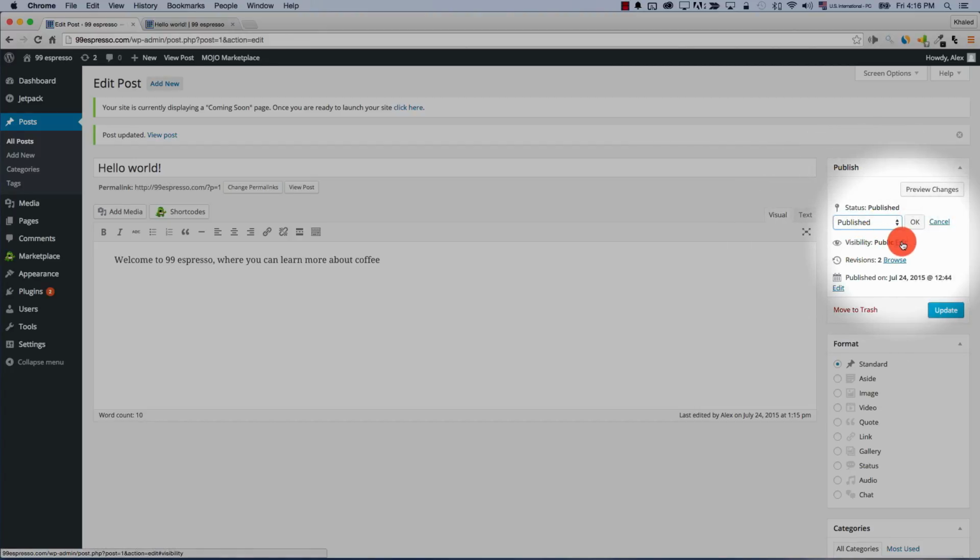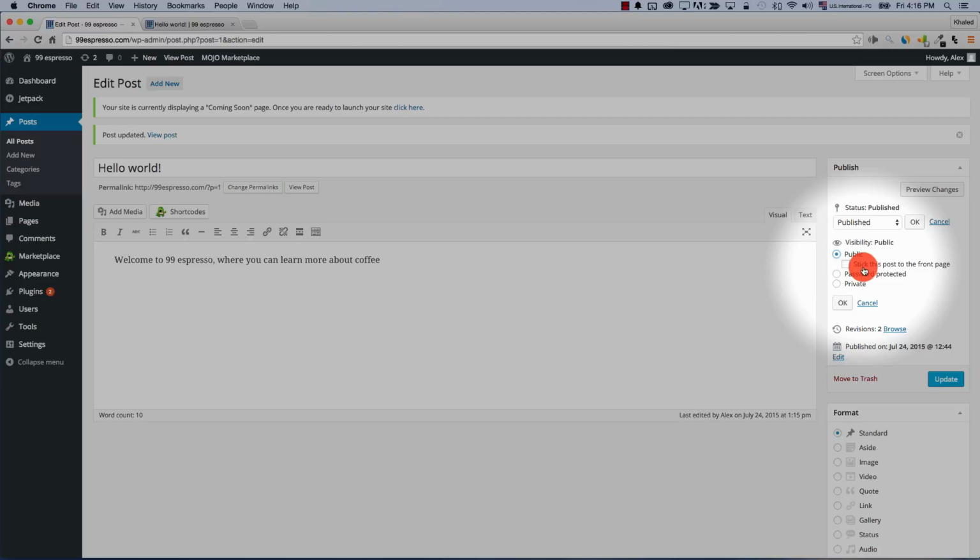Then visibility public. I can change the visibility status for this particular post. Now it's currently public, and I have the option to stick this post to the front page.